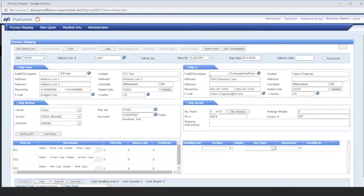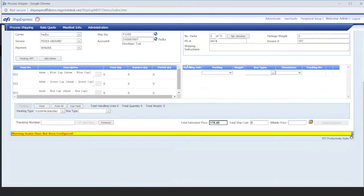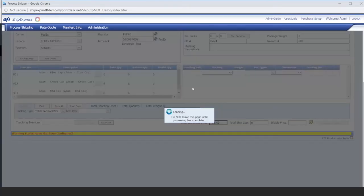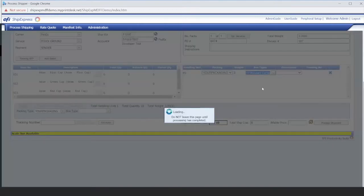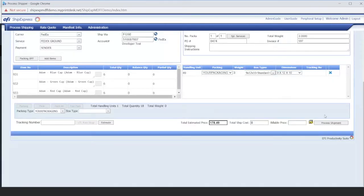And what that's going to do, it's going to launch our ShipExpress integration, and it's going to pre-populate all of our shipping information. So the ship from data, the ship to data, and if I scroll down, you can see my products. And if I scroll all the way down, I'm simply going to select Pack All. If you think of the box, I'm then going to put it on a scale. Let's say it weighs 3 pounds, and we'll select it goes in a 9 by 12 standard carton. And now I'm done. I simply click Process Shipment.